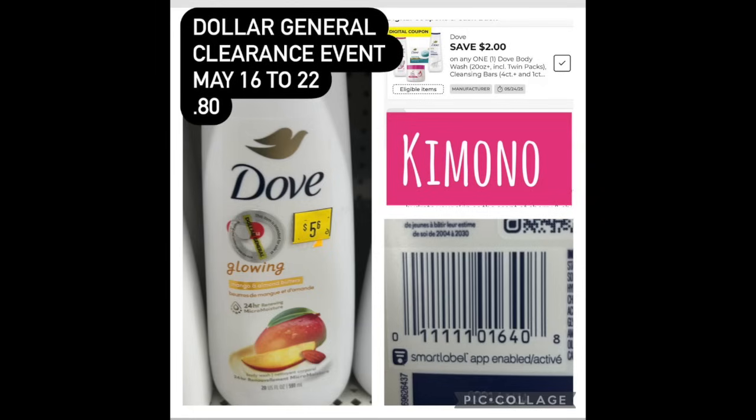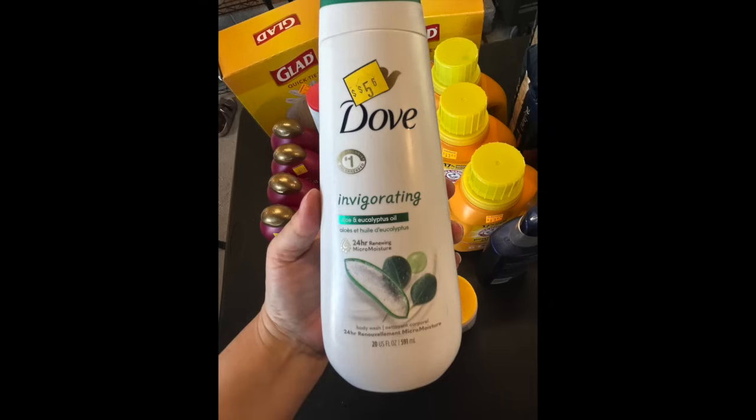And now we're going to talk about the Dove at a 50% off store, and all these numbers are for 50%. Obviously, if you have a 70 store, it's a little better. This guy would be 80 cents with that $2 digital. Now, I found more than Glowing. I also found this eucalyptus oil scent, and then I found a pomegranate one too. So they would all be 80 cents with the digital coupon at a 50% off store.